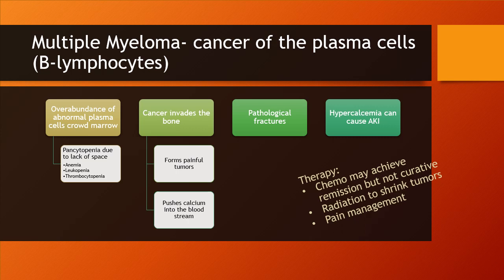Therapy for multiple myeloma includes chemotherapy, which may achieve remission but is not curative, radiation, which may shrink tumors but is not curative, and then pain management really is key for all these pathological fractures and bone tumors. Refer to hospice and palliative care, especially for pain management, when the disease progresses and becomes more advanced.